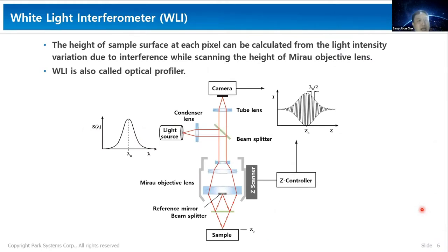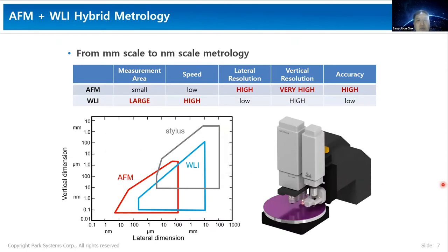In white light interferometry, the height of the sample surface at each pixel can be calculated from the light intensity variation due to interference while scanning the height of a mirror objective lens. And since WLI can generate 3D images with height information, it is also called an optical profiler.